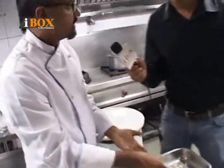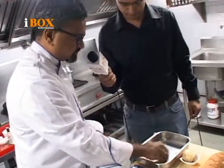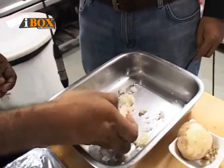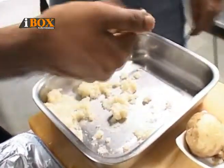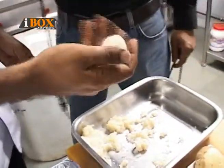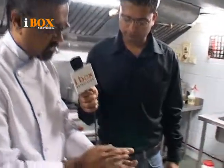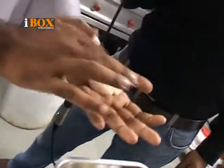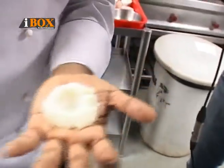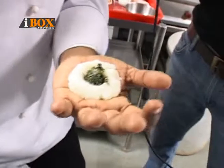This is our actual mashed potato. Okay, so you roll it into a small ball with the help of your palm and fingers. Yeah. These are small mashed potato dumplings, and then you flatten it with your other hand and roll it like this. Make a small depression in the middle, and you fill that space with little spinach, sauteed spinach.